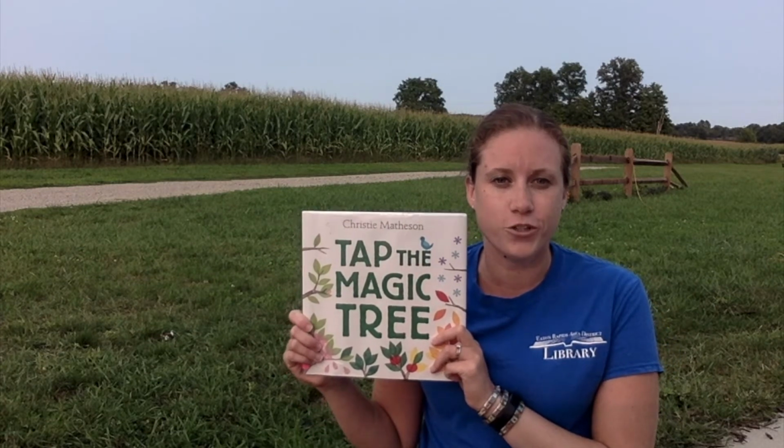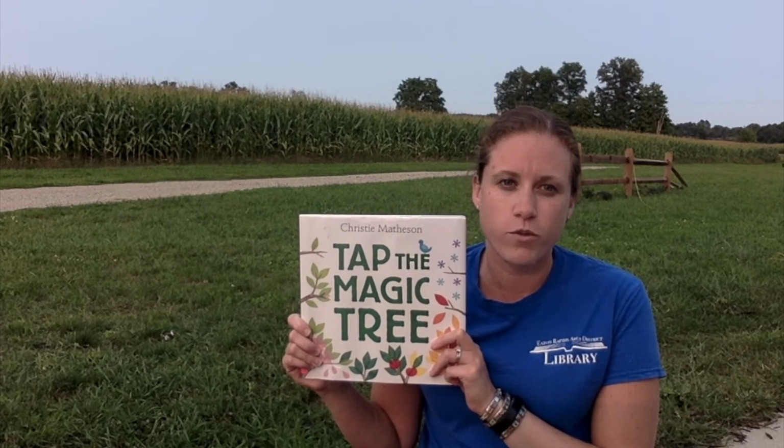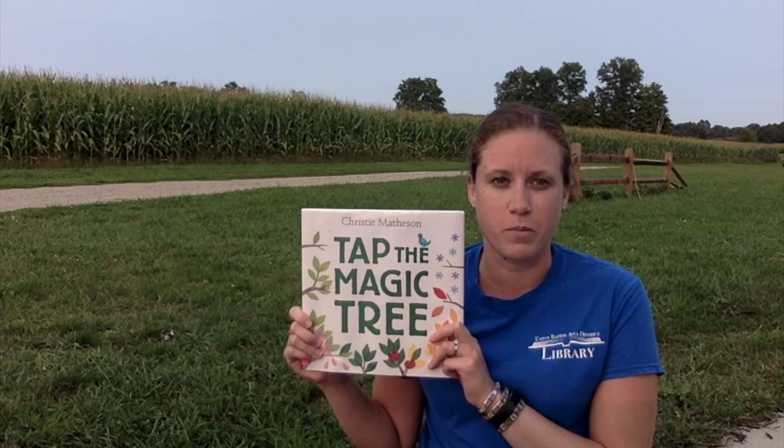Let's see together in Tap the Magic Tree, written and illustrated by Christie Matheson, read with permission of Harper Collins Publishers.